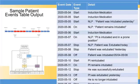So this is what an event table might look like for this specific patient. We can see that on the 4th, there was an induction medication. So what triggered this patient's mechanical ventilation period was not NLP. It was the fact that they were given a medication specific to being induced. And then on the next day, NLP did identify an intubation, but because of this induction medication occurring first, that's the start date for this patient. So you can see all of these events that occurred.